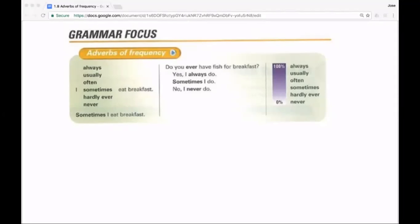sometimes, hardly ever, never. Let me start by explaining what adverbs of frequency are and how we can categorize them. Adverbs of frequency are words that come before the verbs, and they express frequency. For example, if you would like to express that you take a shower every day, 100% of the time, that will be always, you can use adverbs of frequency for that.